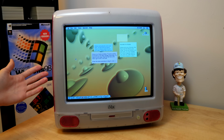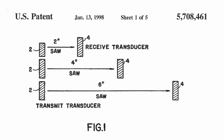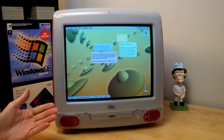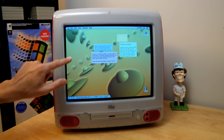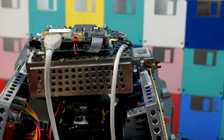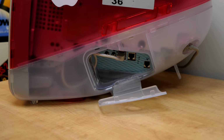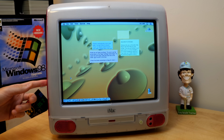How does it work, you might ask? Well, it's got two sets of transducers installed on the CRT, one for transmitting acoustic waves and one for receiving them. When you touch the screen, the acoustic waves are disrupted and a change in amplitude occurs. This is detected by the touch sensor, which then uses positioning coordinates to plot where the disruption occurred on an X and Y axis. The computer then receives this information through a controller board installed on the back of the CRT's neckboard assembly, which is then plugged into a USB port on the side of the machine. It's actually really clever, and using this type of touchscreen technology accomplishes a couple of things.